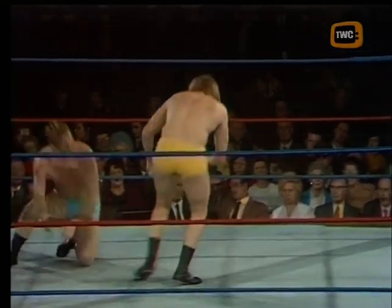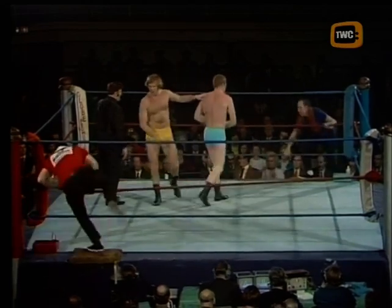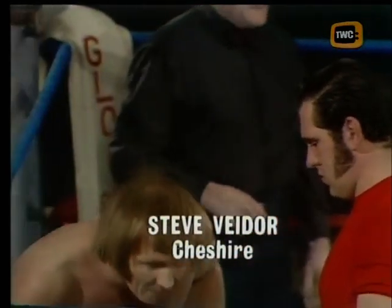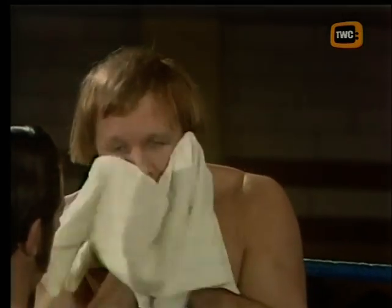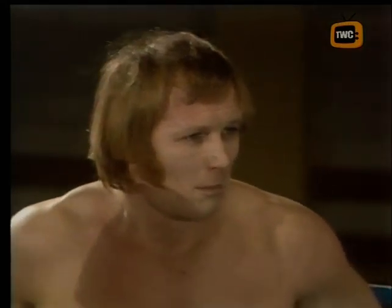Almost on the bell now of round one. Steve Veidor from Ellesmere Port, Cheshire. There's hardly a sweat on him at all yet. There he is, the real close-up that so many ladies write and ask me to make sure that the television director gives lots of close-ups of Steve in the intervals. There he is, ladies. I think he'll have to get going a bit against Roberts soon. He might be taking it cool now.